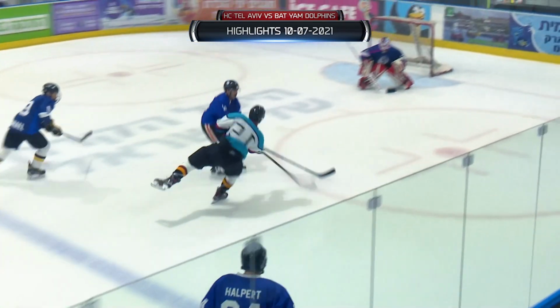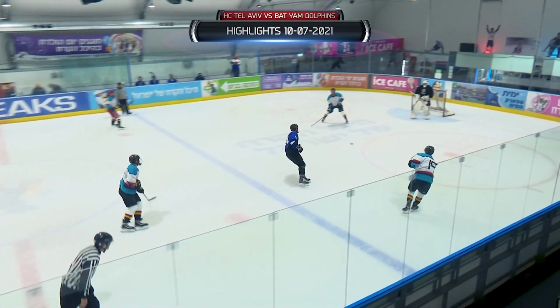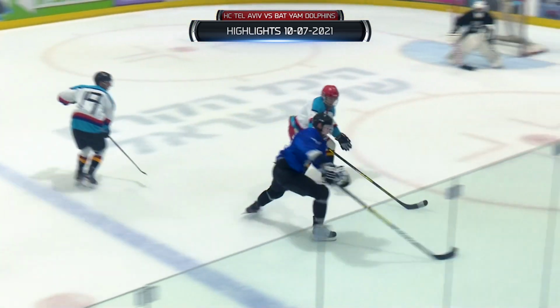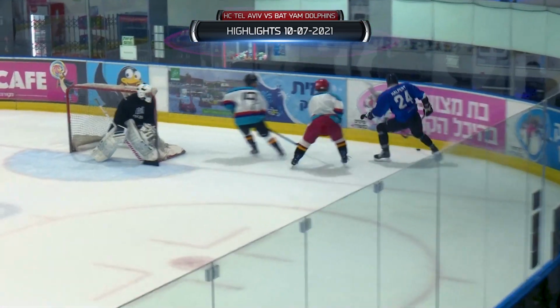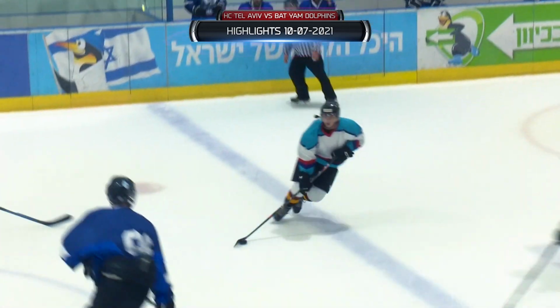Ooh, nice smooth moves. Makes the shot. Oh, high and outside. And we're off. The second period is underway. Here we go. Batyam taking it into Tel Aviv area. Tel Aviv defense stopping. Coming back with a counterattack.